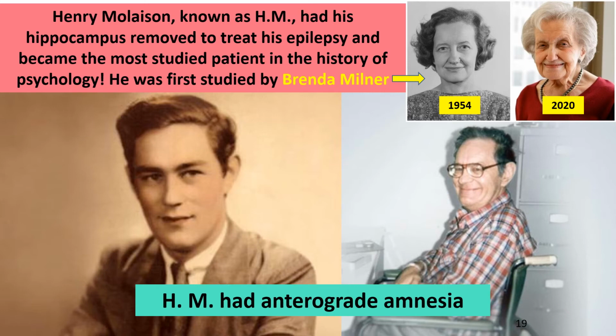He was first studied by Brenda Milner, and her research changed our whole ideas about memory. She discovered that there's more than one kind of memory, that in fact, HM could remember some things, but not in his conscious mind. So the hippocampus is required for conscious memories we call declarative memories.